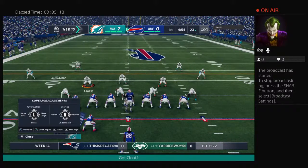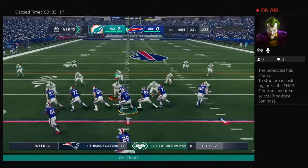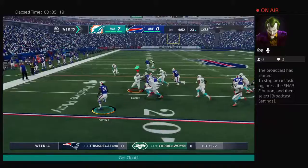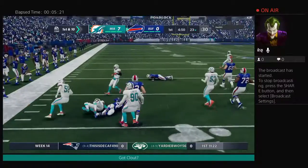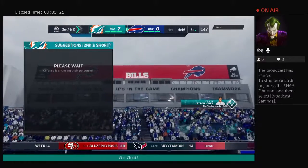Buffalo offense ready to go for their next drive. They had the interception last time. It led to the opening touchdown. So now 7-0 to score as they start 1st and 10. And the result here, a pickup of 8. Leaves them with 2 to go on 2nd down.